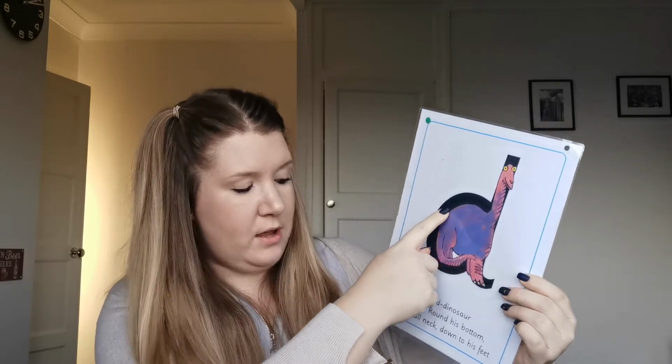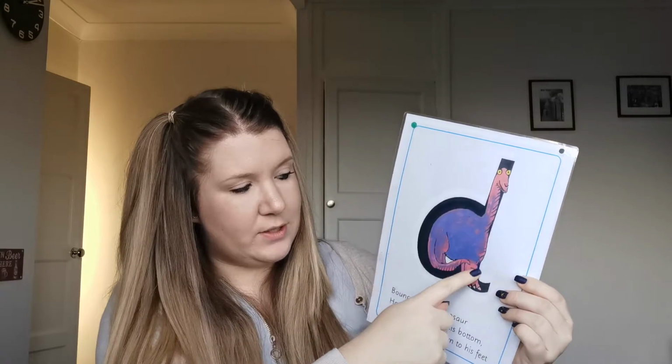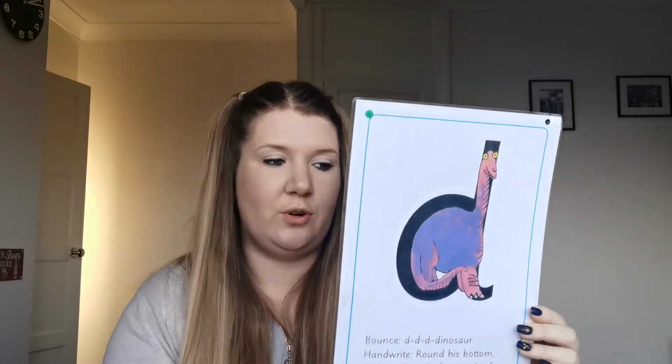We go round his bottom, up his tall neck, and down to his feet. Would you like to have a go with me with your finger? We go round his bottom, up his tall neck, and down to his feet. Well done, fantastic. D. See if you can tell me which side is which. This is the D side, and this is the dinosaur.